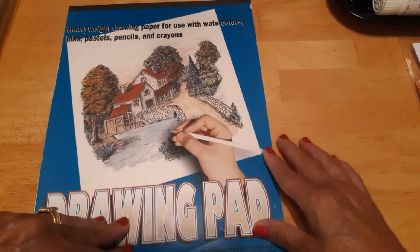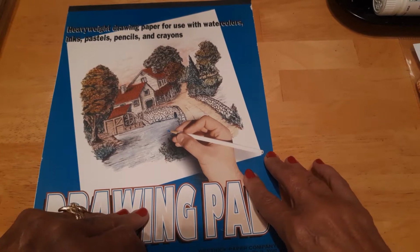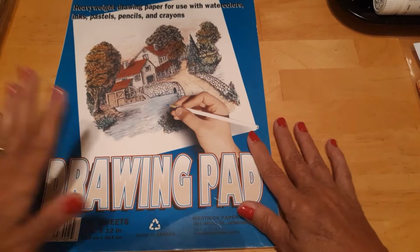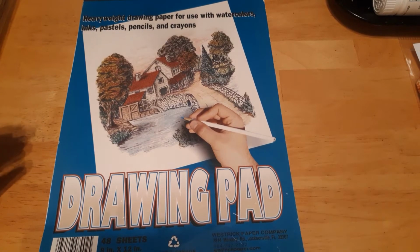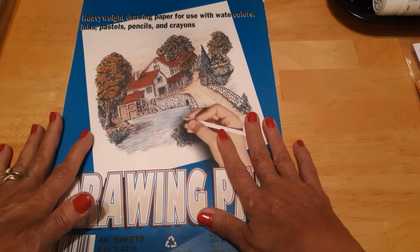I mean, it's not as bad as a Dollar Tree pad of paper or whatever, but I would definitely use it for the other things listed. Maybe not inks, but definitely for pastels, oil pastels, crayons, definitely pencil, marker work. But I always pick up paper when I see it, because whenever I need a sheet of paper for something simple, and I don't want to rip out of my nice sketchbooks, I can't find a piece of paper anywhere, so I grabbed that.